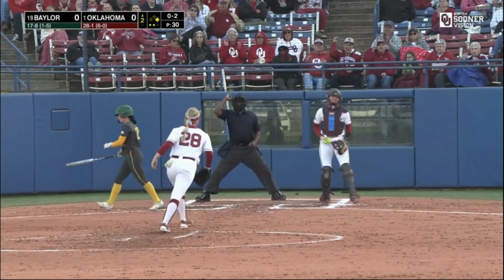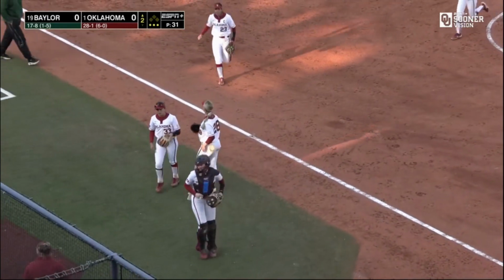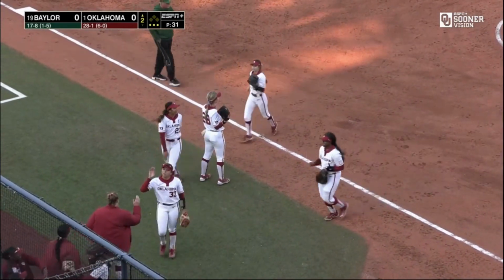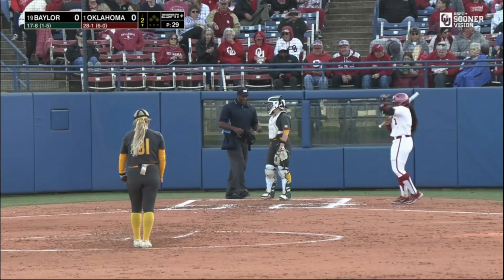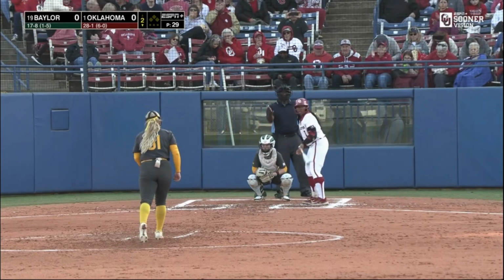The pitch. Swing and a miss. Kelly Maxwell, her third strikeout of the game. And she works around a one-out walk. We're scoreless as we head to the bottom of the second inning.